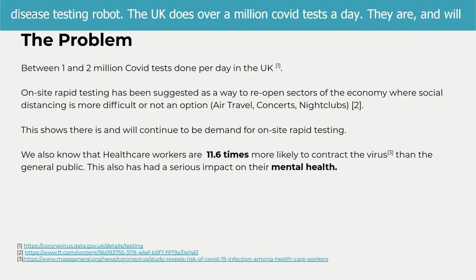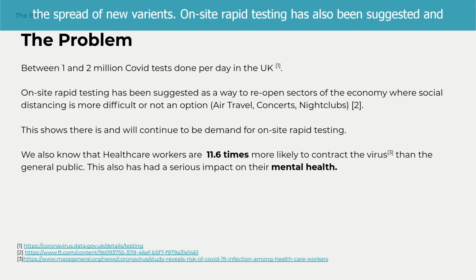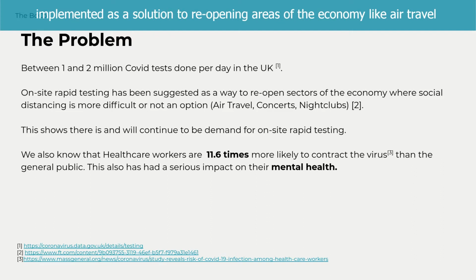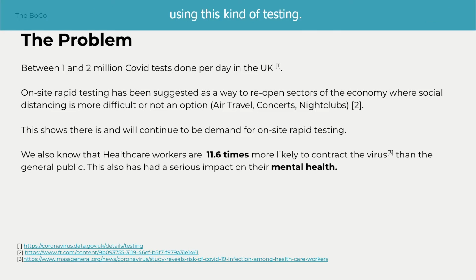The UK does over 1 million COVID tests a day. They are, and will continue to be, a key weapon in the fight against COVID, especially considering the spread of new variants. On-site rapid testing has also been suggested and implemented as a solution to reopening areas of the economy like air travel and concerts. Only last week, Barcelona hosted a concert attended by over 5,000 people using this kind of testing.